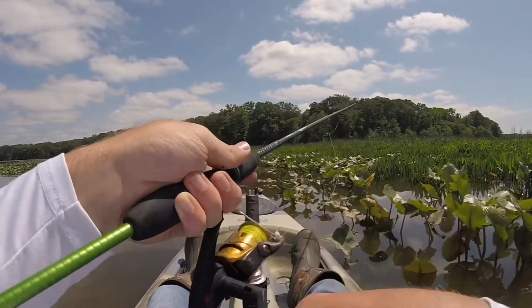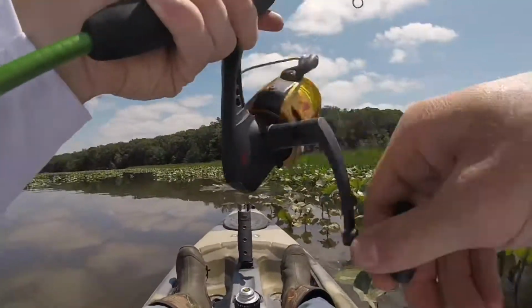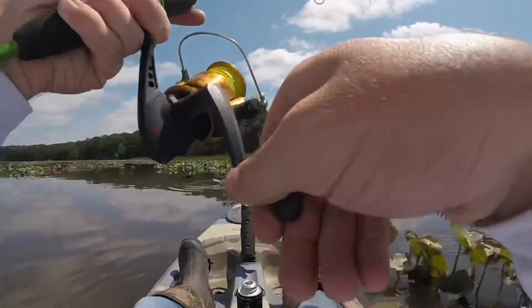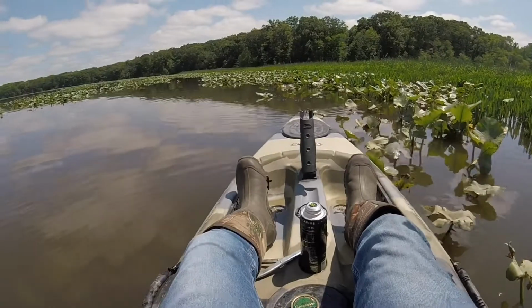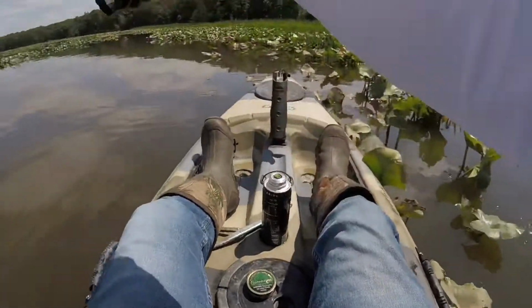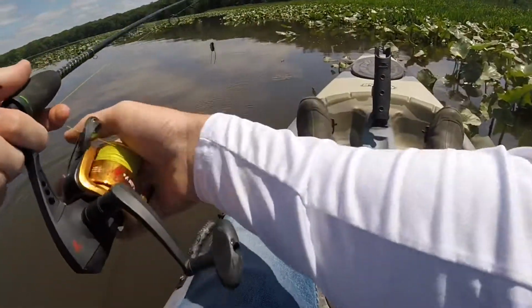Just spooked a snakehead. Oh! Guys, that's awesome. That's what I came here for. I just wanted that to happen. I'm happy now. Now it would just be nice to get one in the boat. Whew. Wow.